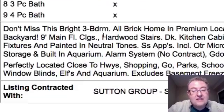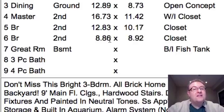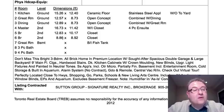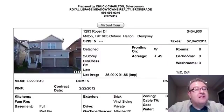Okay, so I think it's a good deal for a double garage with the finished basement. Someone's going to make it work. That 3rd bedroom is only 8.86 by 8.92. So that's a tough one. So I have a feeling this one's going to sell quick just because of the price range. It will be a particular layout that may not appeal to everybody.